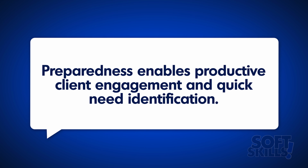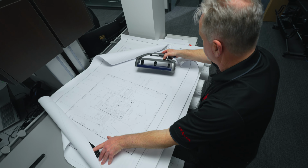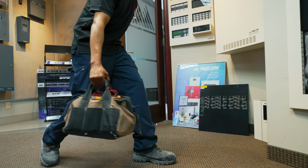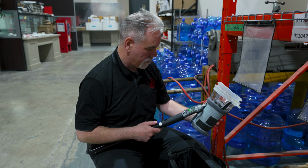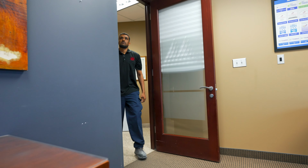Showing up prepared allows for a more productive engagement with clients, enabling quick identification and addressing of their needs. As you're planning and preparing to do whatever you need to do, make sure you've got the right document in hand and you're prepared on that side of the fence. Any PPE or special equipment that you're going to need in order to facilitate either the repair or the inspection that you're doing. So you're not running back to the truck or calling the office: can you send out a particular test meter that I have to do? Really being prepared is key for what needs to happen in terms of your particular role as a technician.